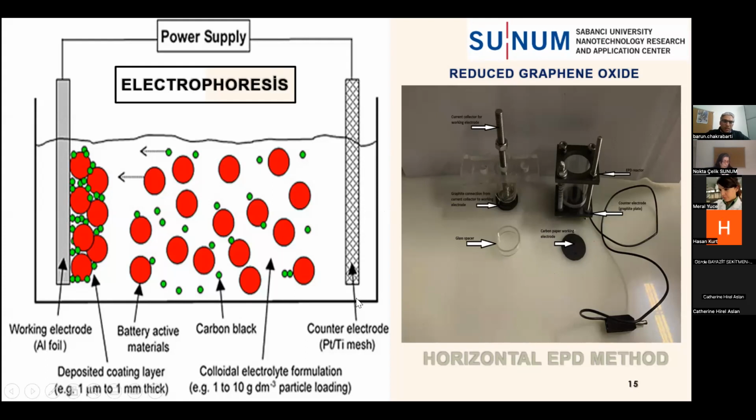So using the idea of my then collaborator and later on my supervisor at WMG, of depositing NMC on aluminum foil by electrophoretic deposition, we thought let's rethink this idea. Let's turn this standard vertical electrophoretic deposition reactor into a horizontal one, meaning we put this working electrode on the top and the counter electrode at the bottom. So you have this system here. This is where the working electrode will fit, which is here, and there's a spacer in between, and the counter electrode is at the bottom.